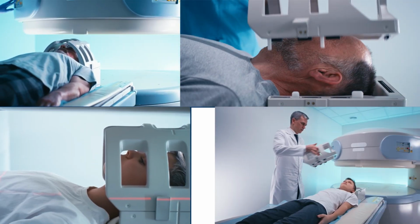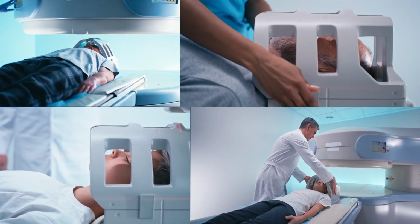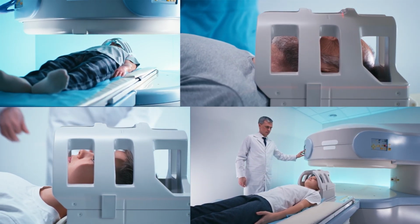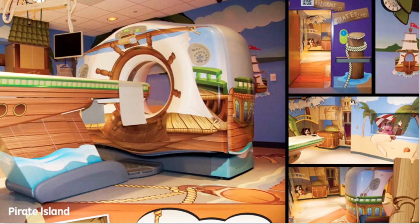With collaborators, Doug was able to come up with a whole suite of graphics to dress the MRI, costumes for the medical staff, and a story to be read for the child during his or her scan. By doing this, he was preparing the children for an adventure. One of the MRI designs he came up with was a pirate ship, and it had a story to match. The parents would read to their child about taking their pirate ship to find a treasure island.